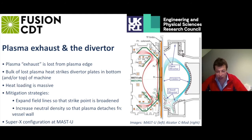And I should have said this picture on the left shows a thing called the Super X configuration. This configuration down the bottom is called the Super X configuration, which is one of the real priorities for the Mast Upgrade experiment.